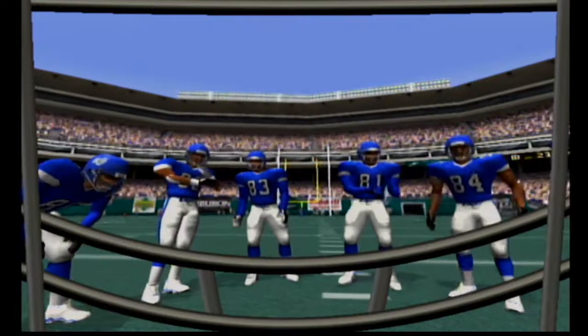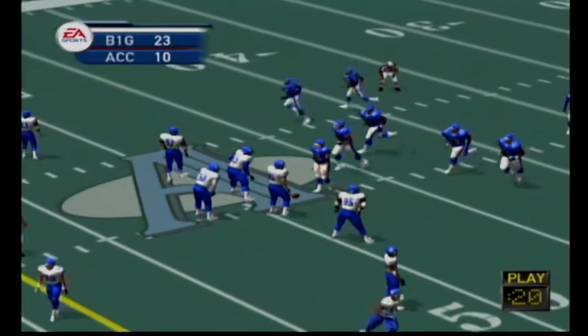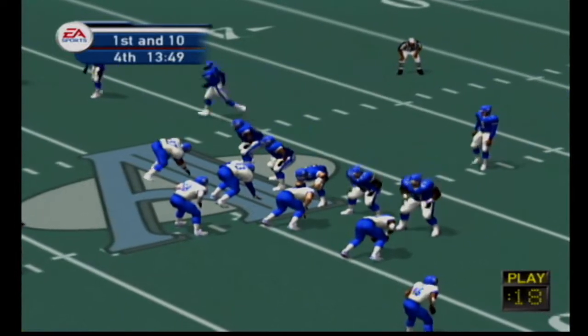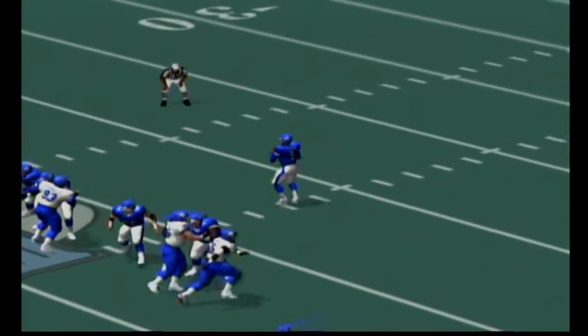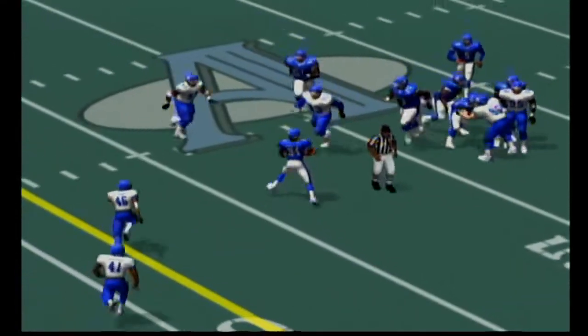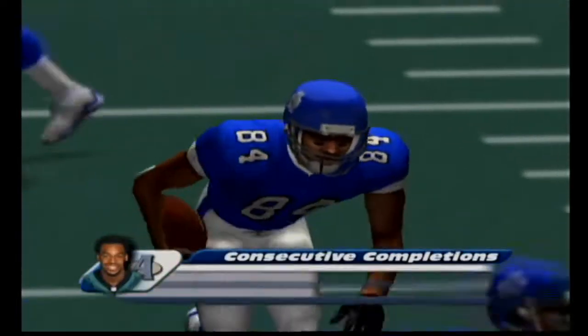Eye right 20. Cross on 2. Right. Back to throw with the pass. Complete. Vincent makes the stop at the 45.